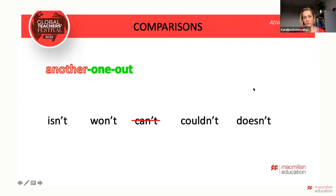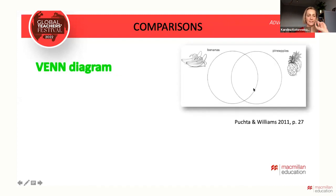Okay, so this is all about comparisons. Sorry, one more activity in the comparisons section. I'm not sure how familiar you are with the Venn diagram. I've noticed at some point that my son uses it in school for comparing ideas, not for language learning though, right? So why not use the same kind of Venn diagram, which is all about comparison, as suggested by Spuchta and Williams, to compare two different words.